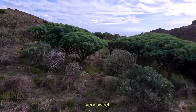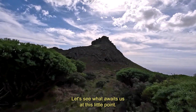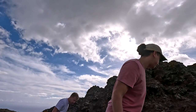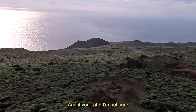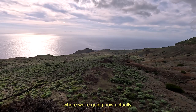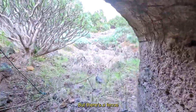Whoa! I almost just died. We got Max in the background. Very sweet. I feel like on a jungle adventure, a little bit. Let's see what awaits us at this little point. Lovely out here. Yo, this is sick. What a view. Let's do a quick 360. And if you look down there, right from the mountain, there's the light tower where we're going now, actually. Let's go through, see what's on the other side. There's a fence there.